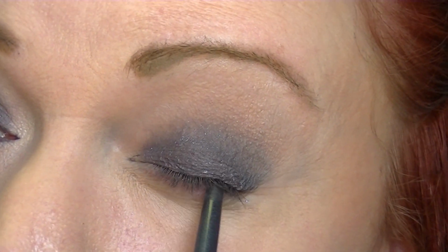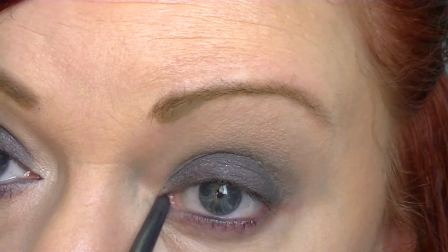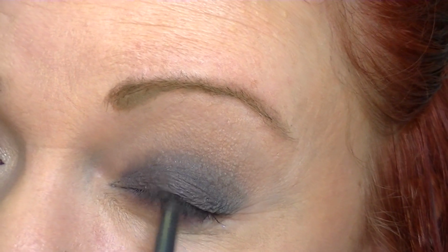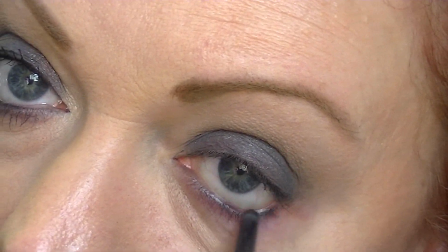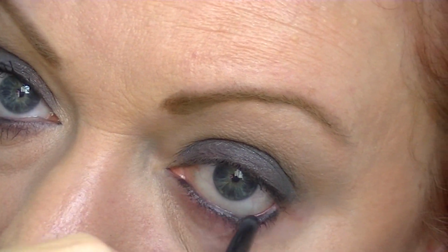So what I'm going to do here is I'm just going to line my upper waterline. And if it transfers down to the bottom, that's okay, because we'll smudge that out and make it work. And then I'm going to go ahead and line the lower waterline. Alright, there we have it.